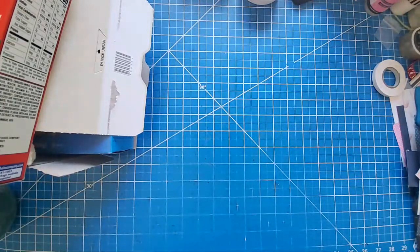Exactly. Don't boxes attract bugs? Well, I don't see any. Not so far in the places that I have them. Yes, they're called box collectors.